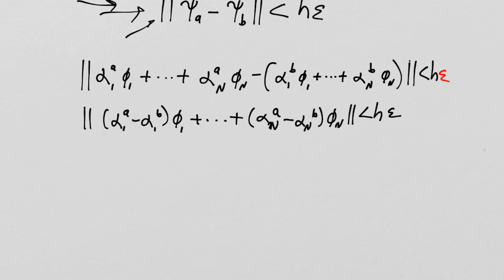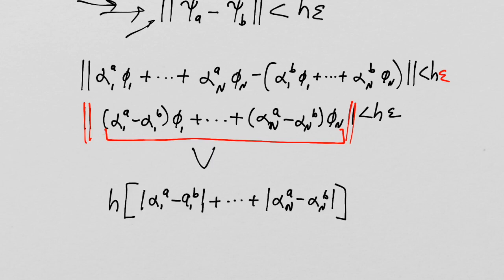If we look at this, this is just a vector, and we have a norm of a vector, and the vector is expressed here in this component form. We know from our previous work that this is always going to satisfy the inequality we just proved. That is, this norm will always be greater than h times the sum of the absolute values of the components. We've just proven that there's always some number h for which this inequality is true. We chose that h right here.